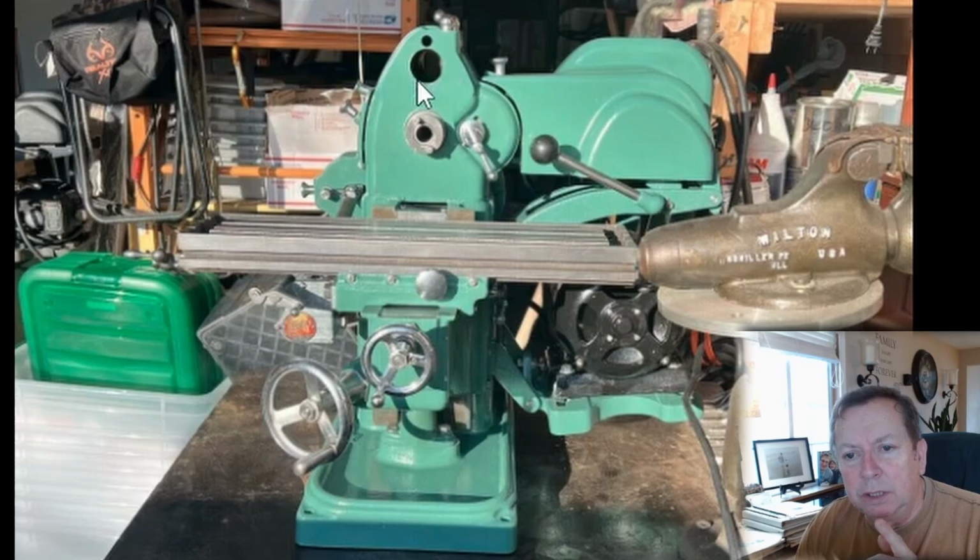There we can see we're missing the arbor support bar. This hole is what supported the overarm, and there would have been a lock that came right down here, which would have been a smaller version of this handle with a stud on it that locked that overarm into place.